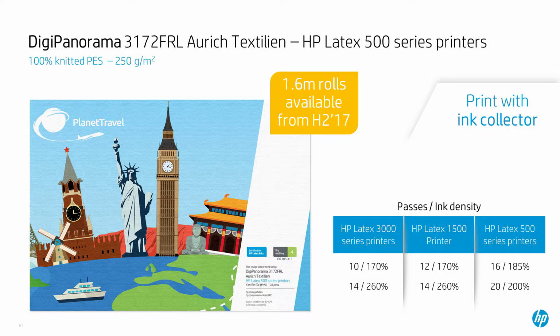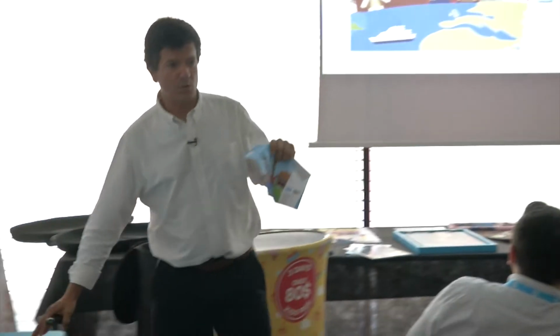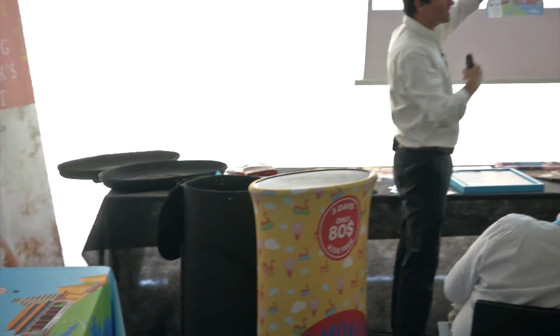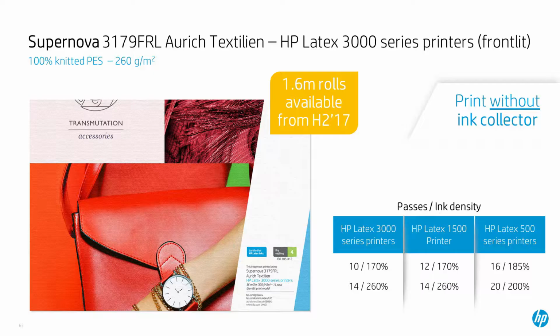Then the same material, the Digi Panorama, it's this one over here, nice touch and feel, is the one I was using for this application over here. Again, all these materials are porous materials, and that's why you need the ink collector to work with them. Then we go to the Supernova.